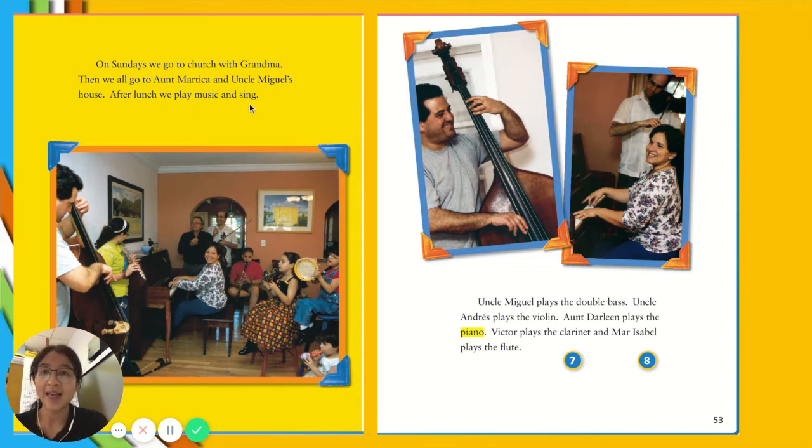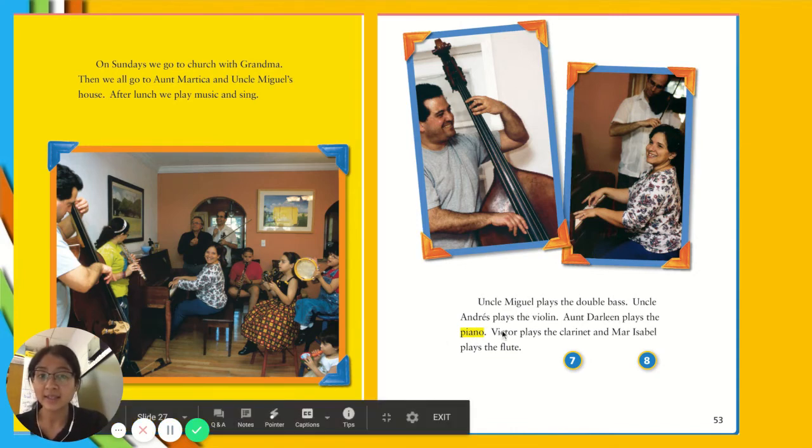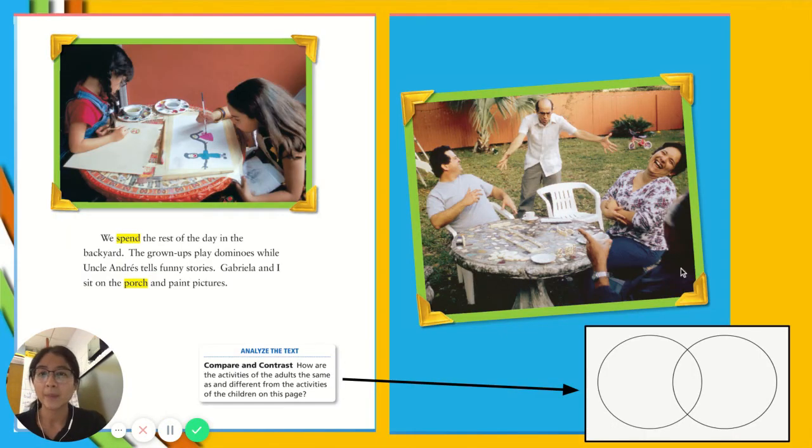After lunch, we play music and sing. Uncle Miguel plays the double bass. Uncle Andres plays the violin. Aunt Darlene plays the piano. Victor plays the clarinet, and Mar Isbel plays the flute. We spend the rest of the day in the backyard. The grown-ups play dominoes while Uncle Andres tells funny stories. Gabriella and I sit on the porch and paint pictures.